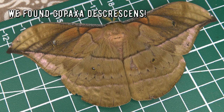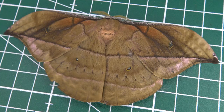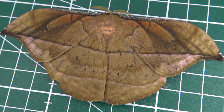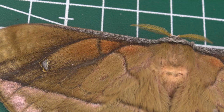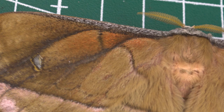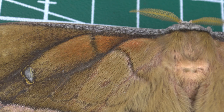This right here should be Copaxa descrescens. Based on recent DNA barcoding analysis, true Copaxa descrescens may be much more limited in its range to southeastern Brazil, Paraguay and northern Argentina, and possibly southeastern Bolivia, being replaced in other locations by similar recently described species. In Brazil, it's found in Rio de Janeiro, São Paulo, Paraná, Santa Catarina, São Bento do Sul and Mato Grosso do Sul.